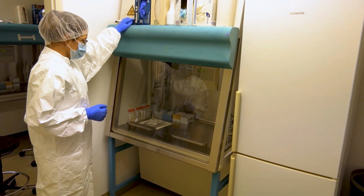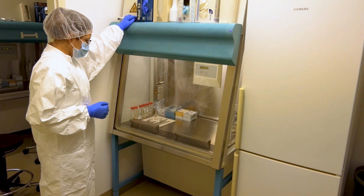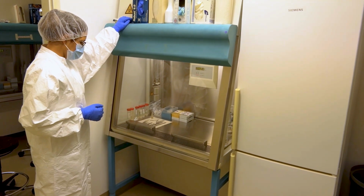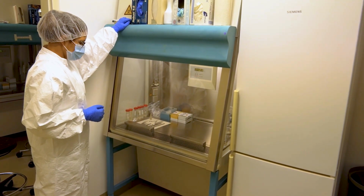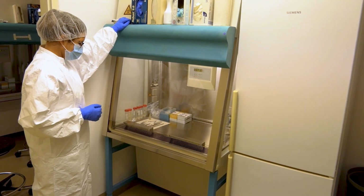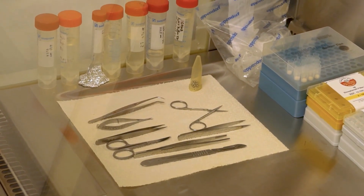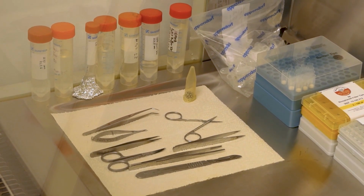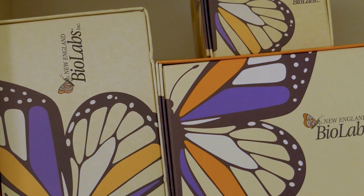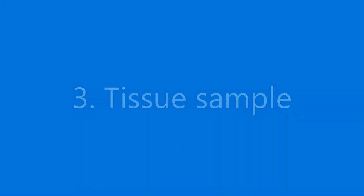Always work underneath a hood to stop possible contamination from air conditioning and floating particles. The bench and all tools should be cleaned by UV light and DNA Away before you use them for your samples. Be sure to clean the tools in between the samples to prevent cross-contamination. We use the NEB Monarch PCR and oligo cleanup kit for DNA extraction.